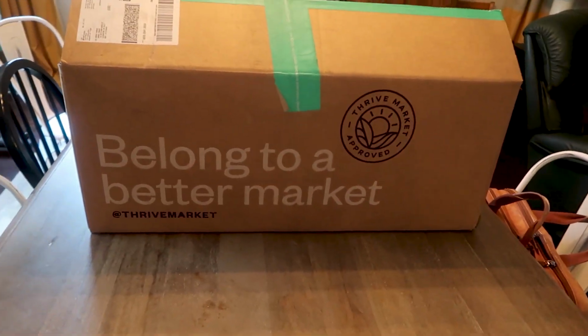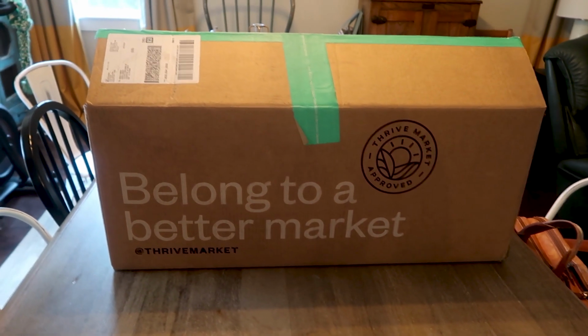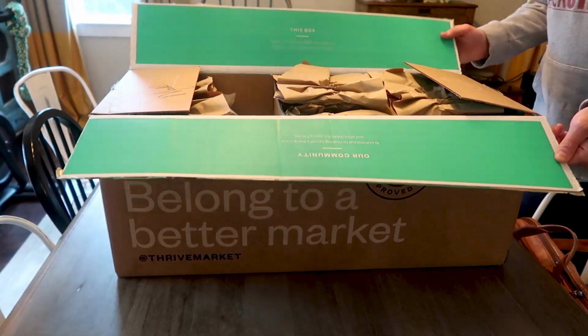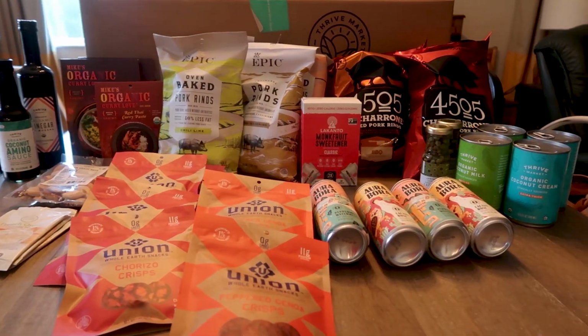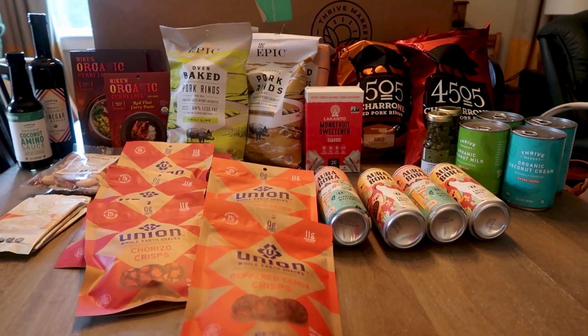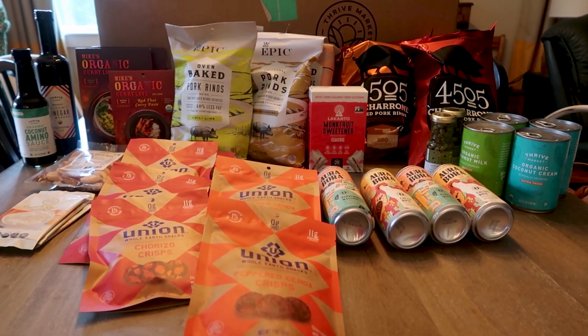Next grocery haul of the week, we have our Thrive box. I got a bunch of stuff, and I'm trying some of their meat out this time too. So I'm gonna open this real quick, and I'll show you what's in there. Everything's always packed so well. Here is our Thrive order, the meat package. I've never ordered meat from them before, but there's no meat in this. So I don't know if it's gonna come separate and it just hasn't come yet or what.